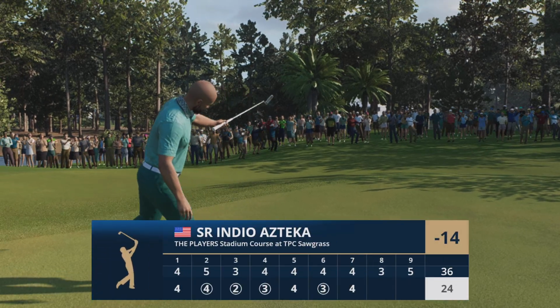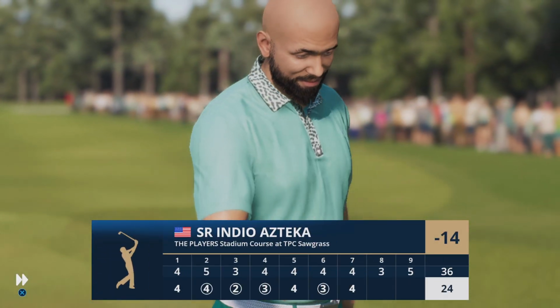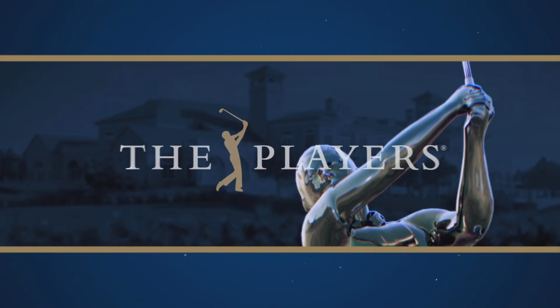That one finished off. It'll be a par here at 7. And the lead's going to remain 2.